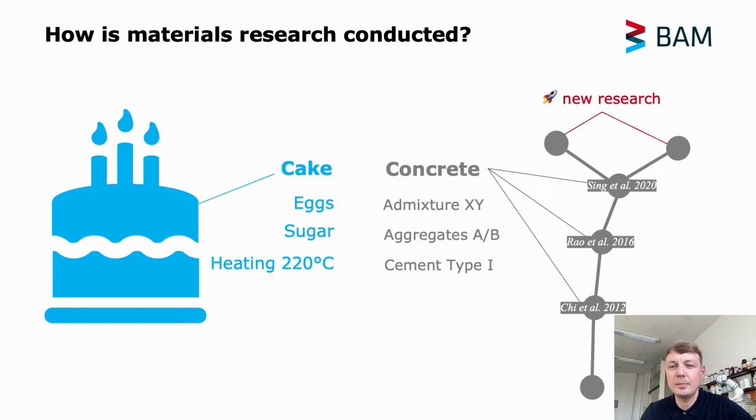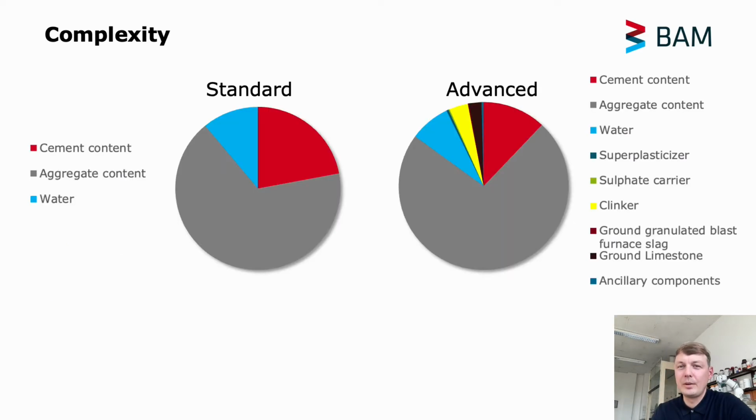But there are some major challenges, some of which are unique to concrete. One problem, for instance, is the complexity of the materials. The days when concrete consisted only of cement, water and aggregates are long gone. Today's formulation contains many more ingredients. Cement, for instance, is being replaced in part because it contributes to the material's high carbon emissions.